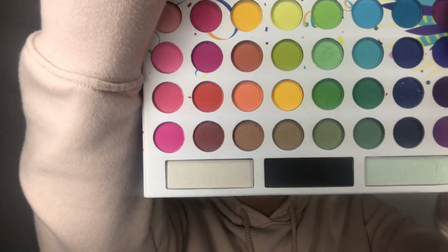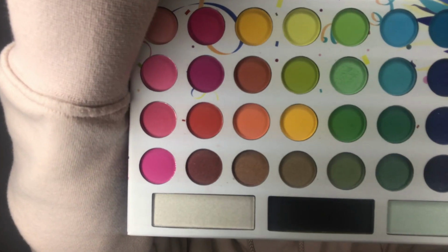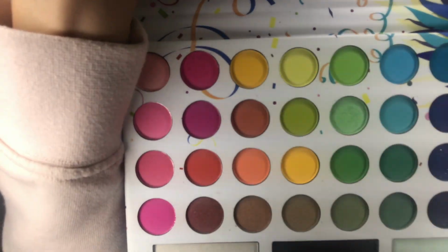Let me show you guys the palette just in case you have not seen it yet. This is what the colors look like. They're more neon colors, or brighter colors, which is something that I was looking for.